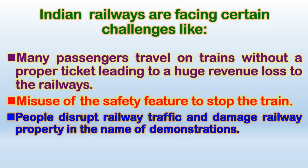Indian Railways are facing certain challenges. Many passengers travel on trains without a proper ticket, leading to huge revenue loss to the railways. There is misuse of the safety feature to stop the train. People disrupt railway traffic and damage railway property in the name of demonstrations.